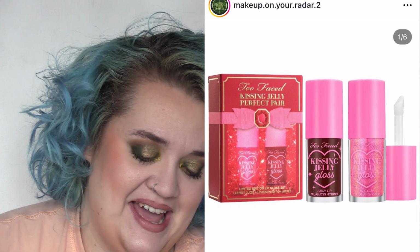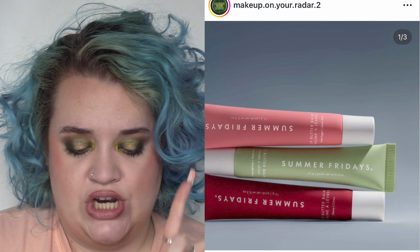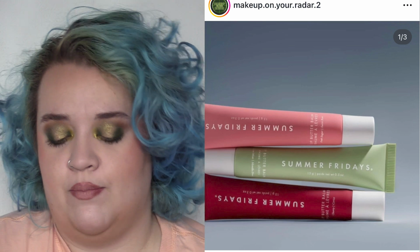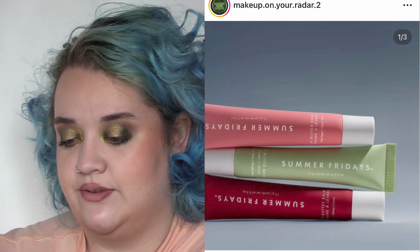What can I say? Summer Fridays new three full size balm collection. This has got cherry, pink sugar, and sweet mint. Three absolute classics. I'm not going to buy this because I've got a full size. I've also got a Ulla Henriksen peptide one on the go, so I don't need those, but it's a cute set.